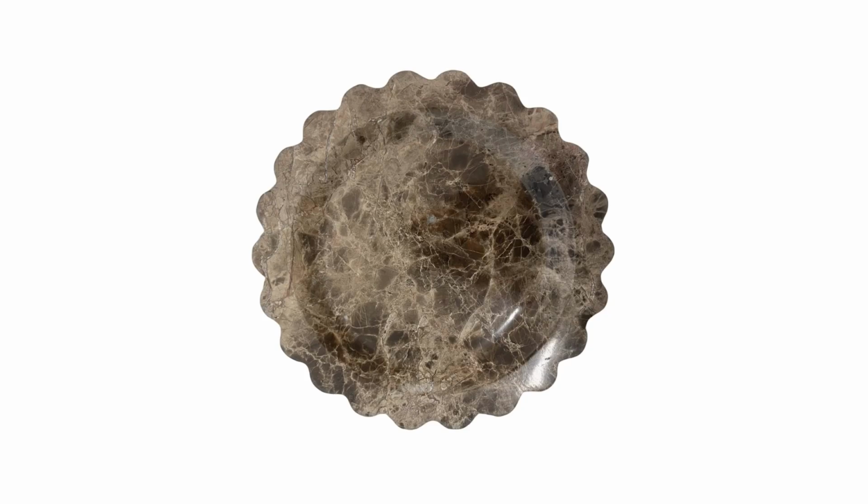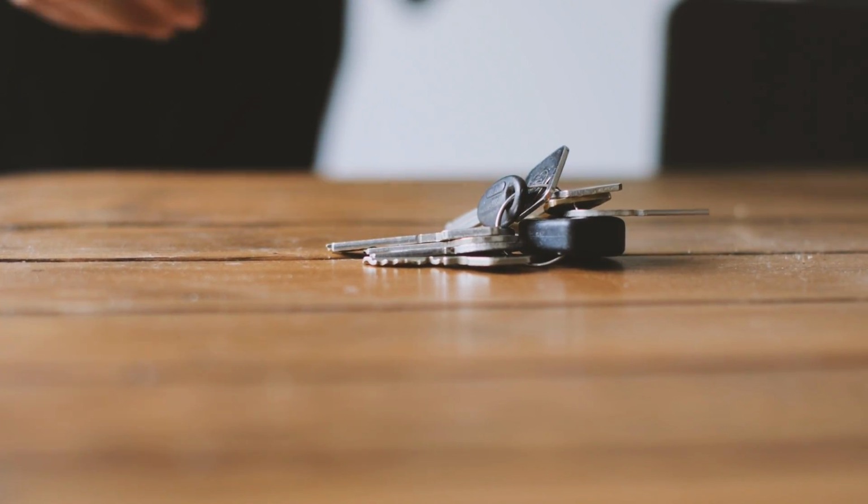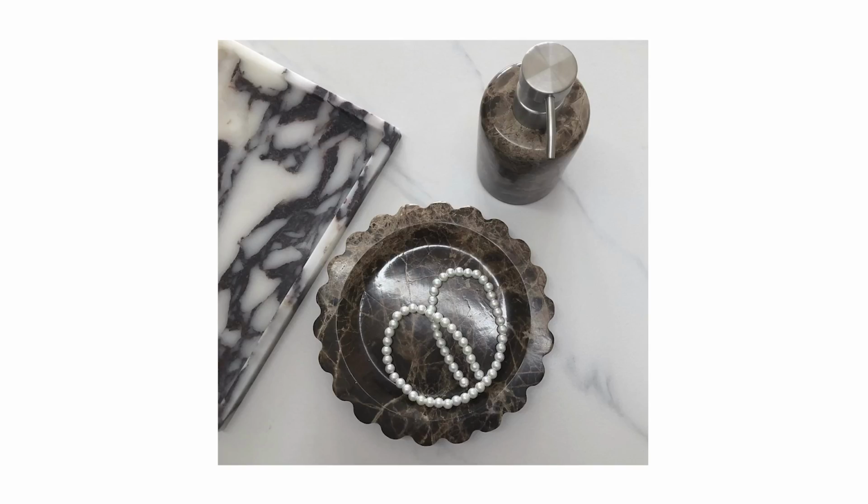Anyways, let's keep going. This is probably my favorite item that's on the list, and it's this brown, marbly scalloped dish. You guys, I'm drooling over this. This is so cute. You can use this on your nightstand and put little rings on there. I think it would actually be really great right in your entryway, when you first walk in the house. You can put your keys down there, you can put it in the bathroom, you can put it on your coffee table and put little matches on it. Whatever you want to do with this, it's breathtaking. I love this. It's so cute. So I had to make sure I put it on this list.